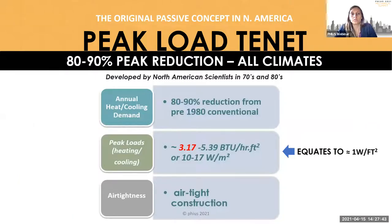So really what they came up with is, okay, you can apply these principles and get an 80 to 90% reduction in your demands. So how much you spend on heating and cooling, mostly heating, over the course of the year. And then you can also reduce your peak load quite a bit. Again, this is in North America in the 70s and 80s.